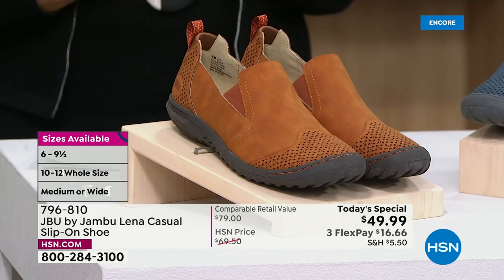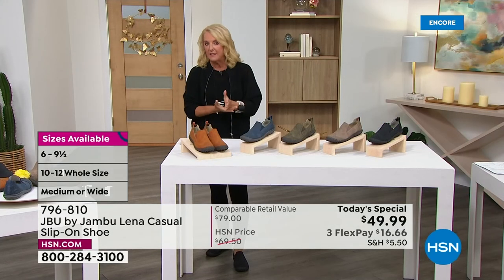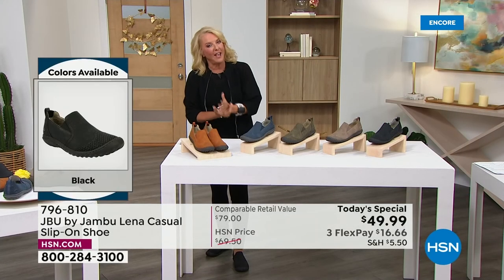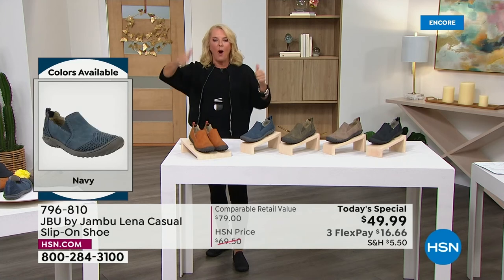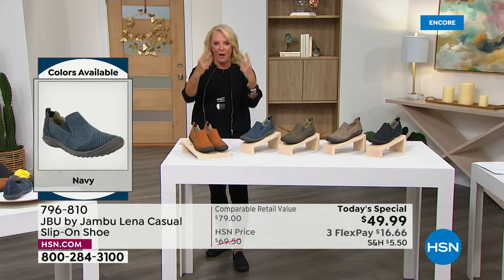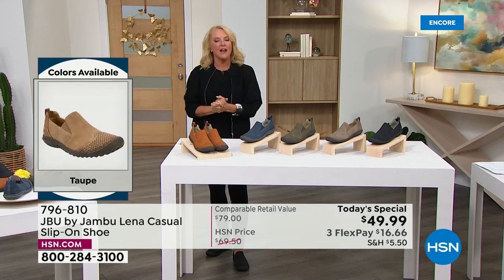All right, sizes, here we go. We start 6 and we go 6, 6.5 through size 10. Then we have size 11, we have size 12, yay. And get this, we even have medium and yep, wide widths, all one day, one price. You gotta order it now so you don't miss out, because it is a tremendous, tremendous value. All right, let's get into the scoop.